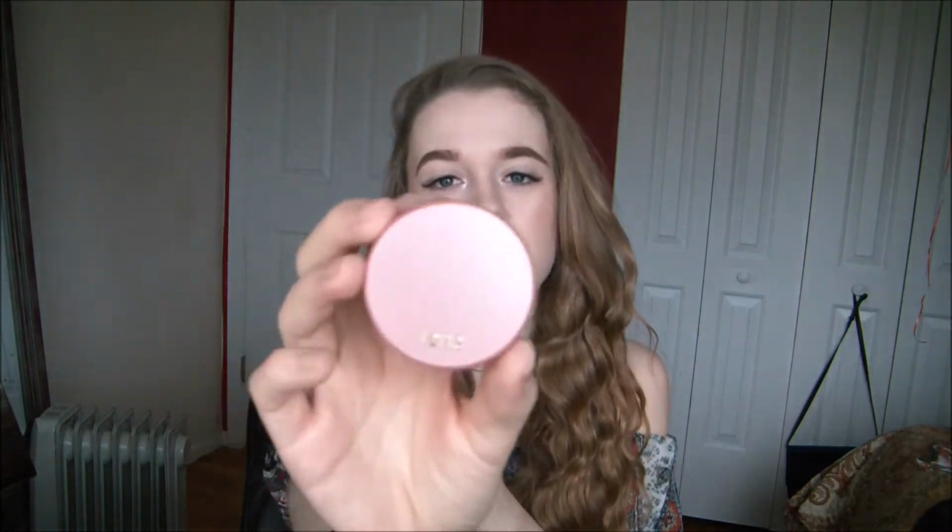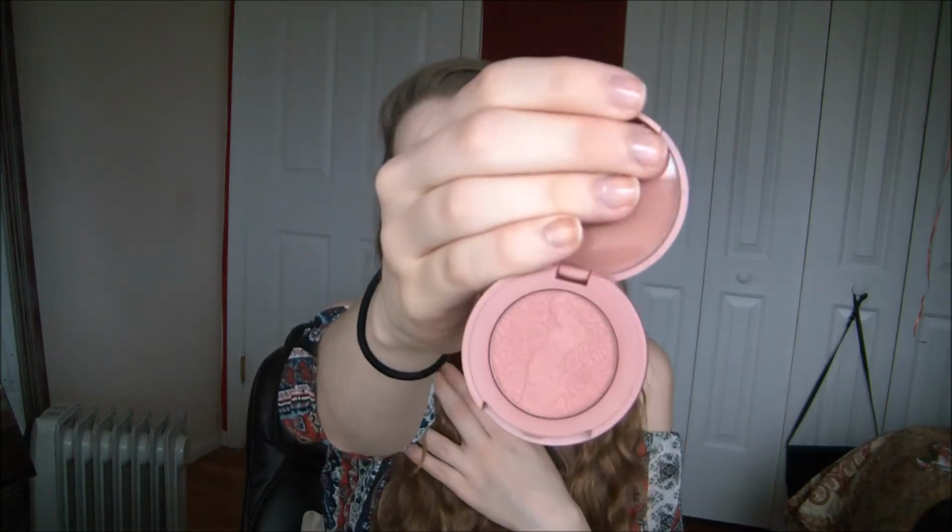Alright, next I'm gonna move on to blush. Now, I didn't buy this. I received it as a birthday package from Sephora. It is obviously a mini version. It is a Tarte blush, the Amazonian Clay blush in the shade Party. This is what it looks like. It is beautiful. I don't have it on my cheeks today. I got something else on my cheeks, but I absolutely am obsessed with it.